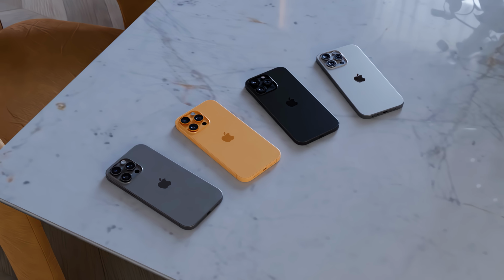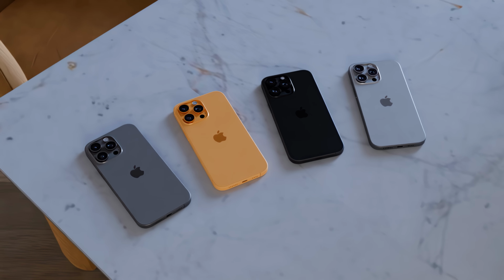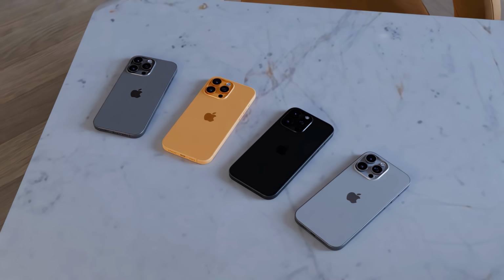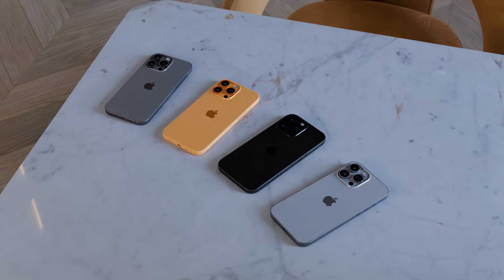Now, given its similarities to the predecessor though, I can't imagine anyone with an iPhone 15 is going to be rushing for an upgrade, but for anyone with an older iPhone or looking to get their first iPhone, then it's going to be a great choice.